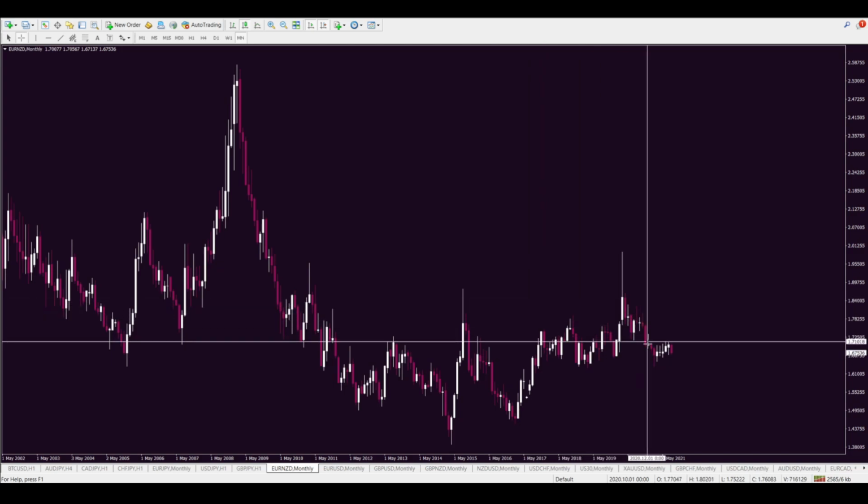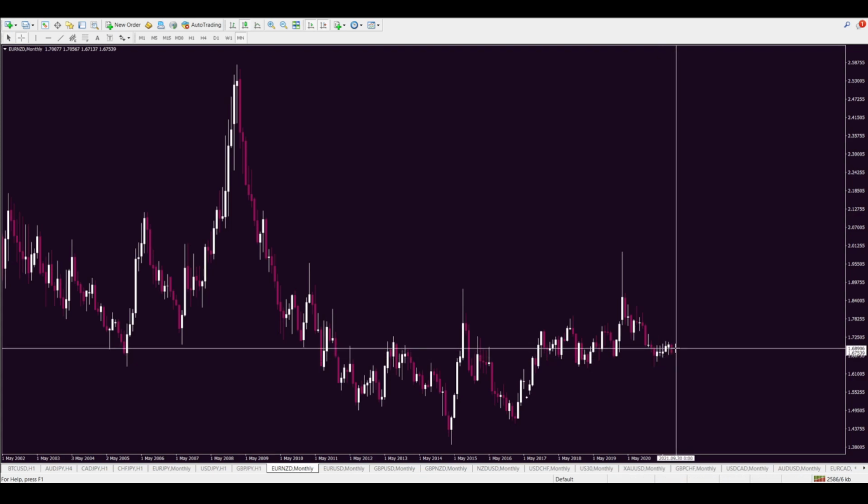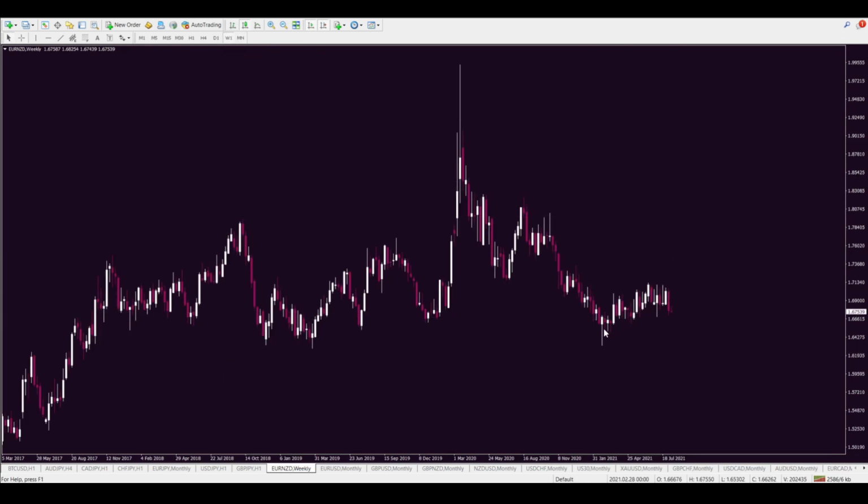A little bulls struggling about this year. So, and this is the monthly. Yeah, nice bearish candle right here.